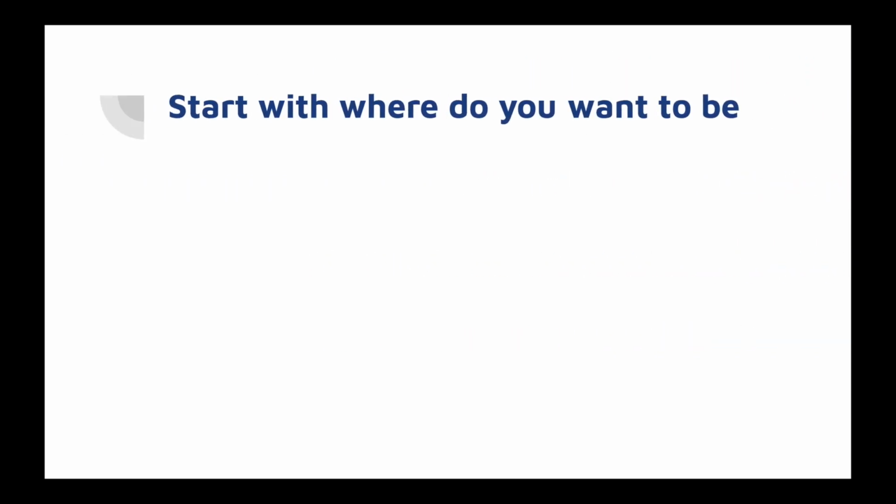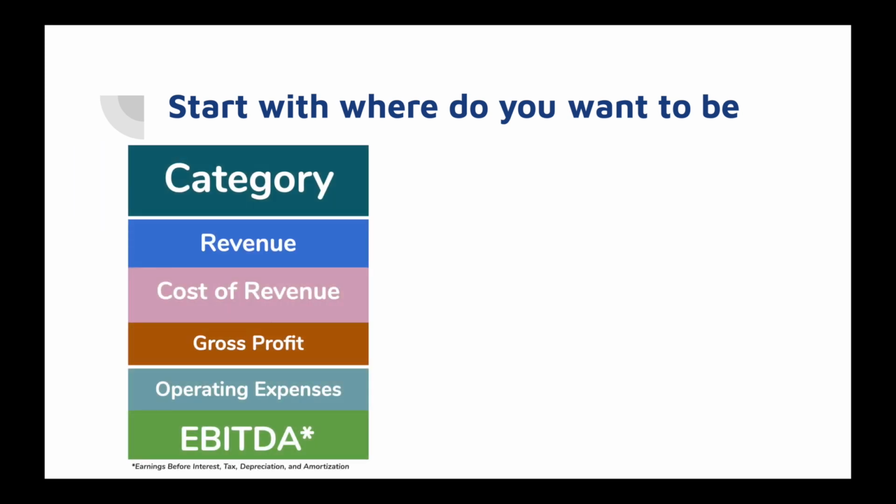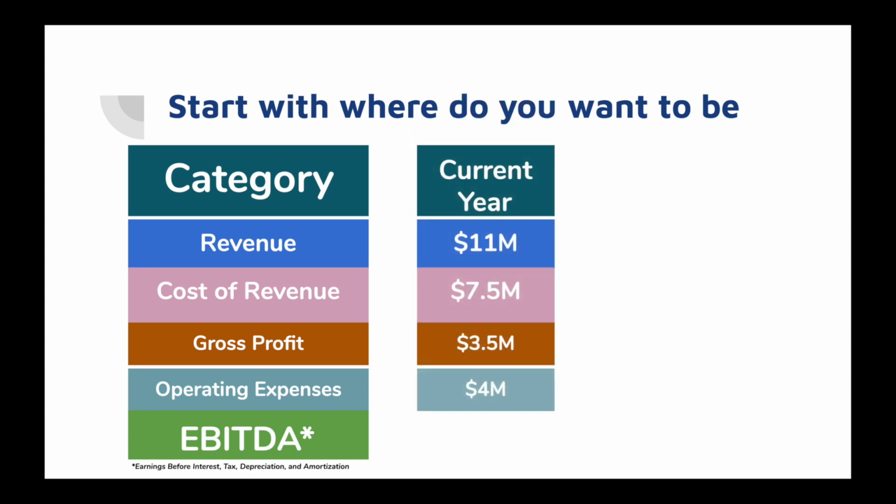One of the very first steps you want to take in building a budget is looking at where you are today and where you want to be in the coming year. So basically looking at this example here, a P&L, you're looking at revenue of, let's say, $11 million, cost of revenue is $7.5 million, and you're reaching an EBITDA of negative $500,000.